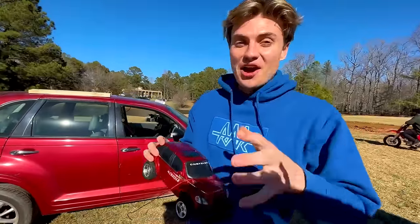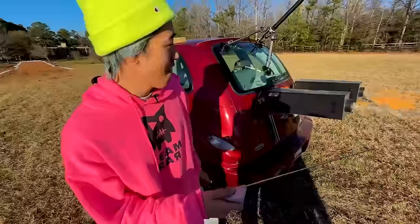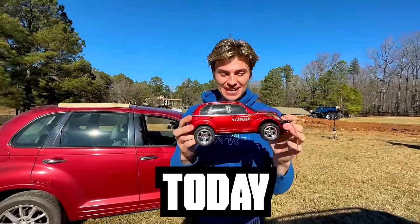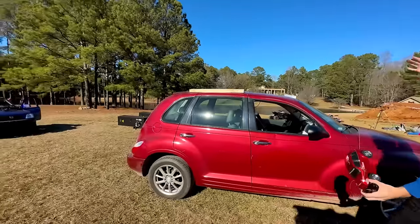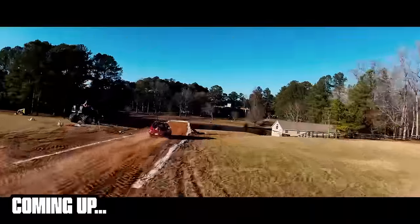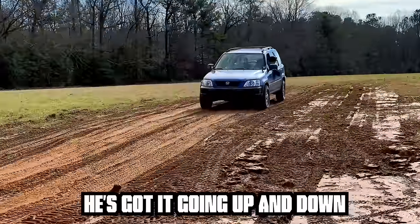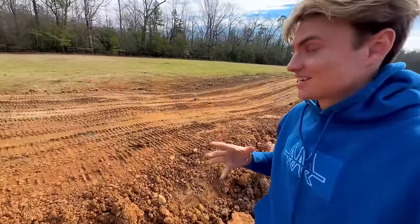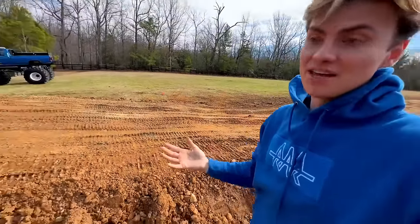Today is the day, guys. We are jumping the world's biggest RC car with rocket thrusters. The sun came out, it's shining, it's drying up, and today we are launching the full-size giant PT Cruiser. Matt's got his car, he's kind of going up and down, trying to smooth the surface and pack it. It's still soft. I think it actually might be a little too soft, but we're jumping today no matter what.